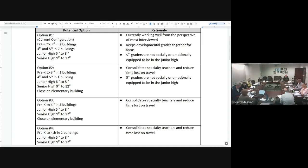Option 2, how well would this building configuration lower maintenance costs? And option 2, how affordable would the implementation cost be for this building configuration? Okay, option 3, how well would this building configuration support creating an age-appropriate learning environment?